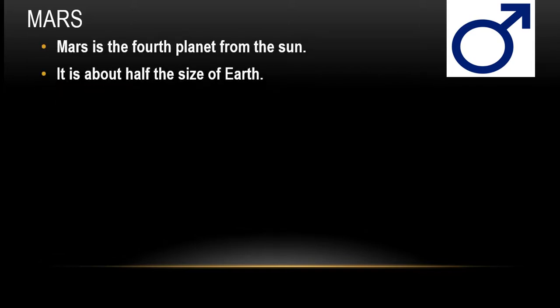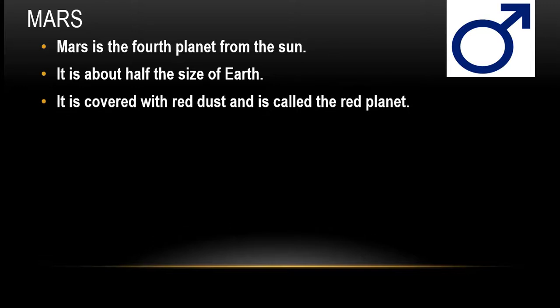All right, moving on to Mars. You can see the insignia right there, the symbol for it. That is also the biological symbol for male, and that is because Mars represents the Roman god of war. Okay, so we have Venus and Mars, right? And here we go. It's the fourth planet from the sun. It's about half the size of the Earth, so small. It's covered with red dust, so we call it the red planet.